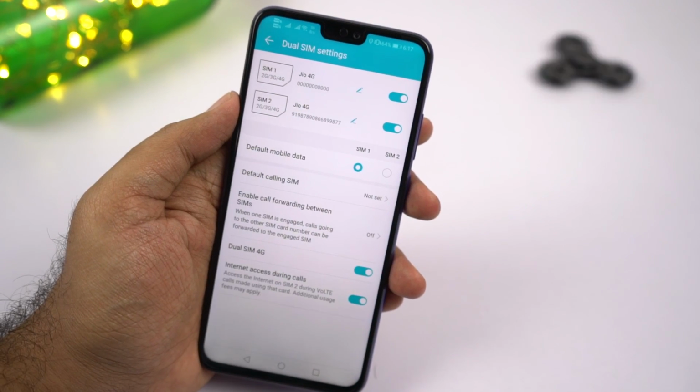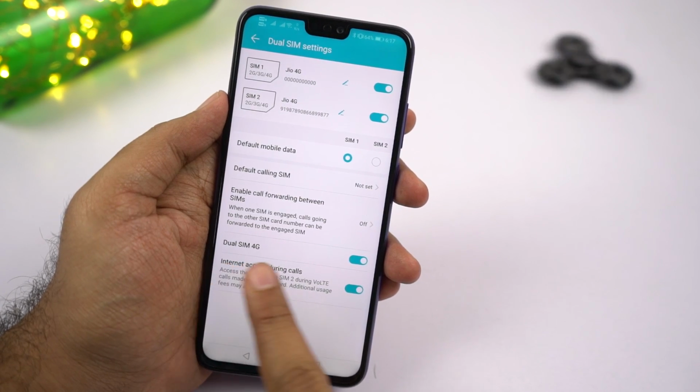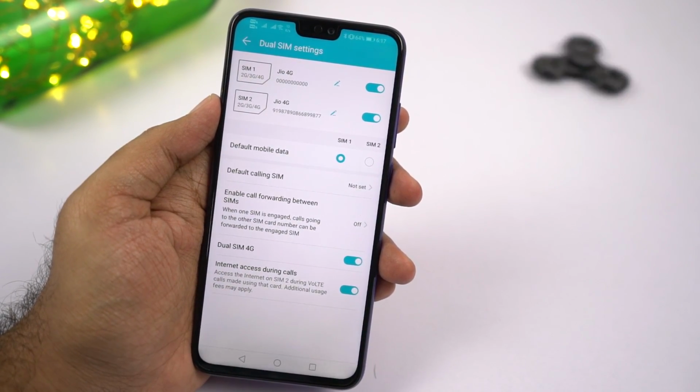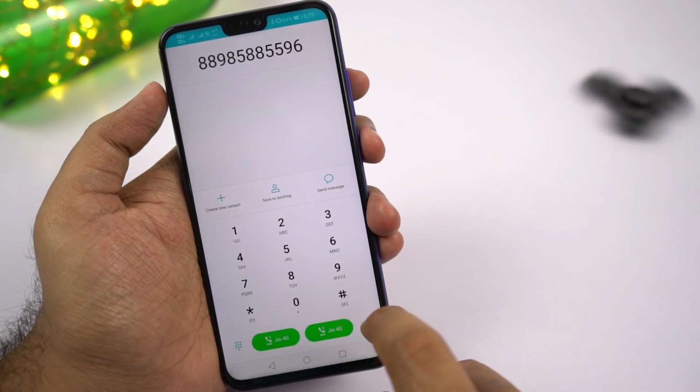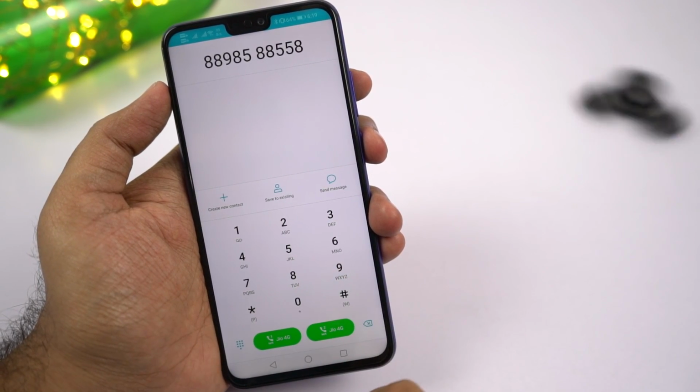Now going on next, this phone has support for dual 4G and dual VoLTE. So you can use 2 SIMs in 4G or 2 SIMs in VoLTE at the same time on this phone. But still there is no support for native video calling, at least as of now.